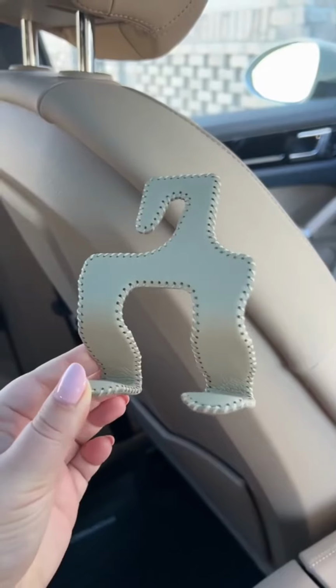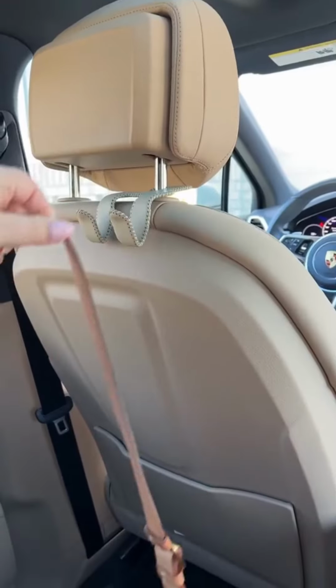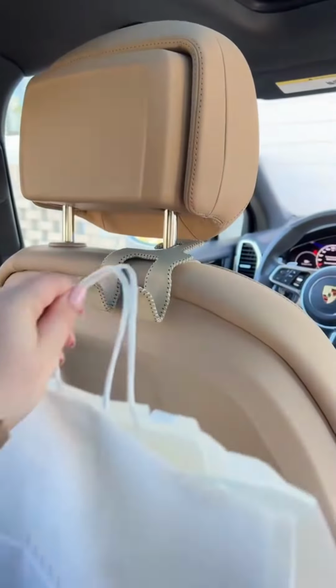Car must-haves from Amazon that I love. First up are these hooks that fit on your headrest. They're perfect for hanging your purse or shopping bags, and I love how they blend in with the car's interior.